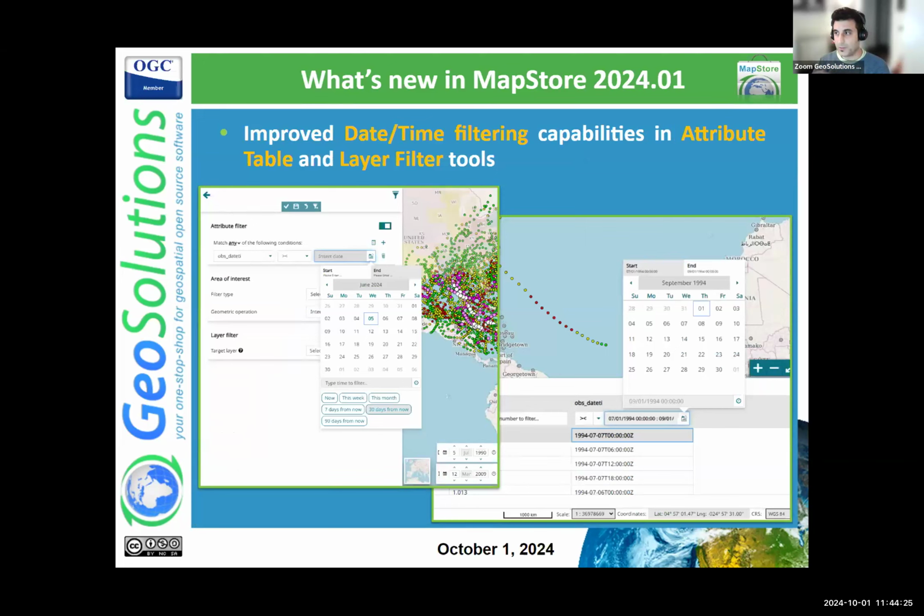Now, we have seen lots of new features and enhancements for the 3D, but as usual, lots of feature requests come to MapStore over time, and for the first quarters of this year, we have worked to coordinate all of them. That wasn't an easy task indeed. As a result, the attribute table and the filter layer tools have also been involved. As usual, the goal is to provide wide support for geospatial functionalities to help users in many contexts.